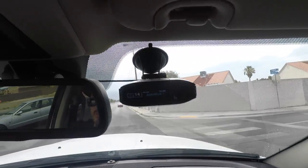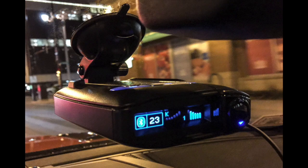Now, their patent on that directional arrows actually expired, which meant that Escort was able to release the Max 360, which essentially does the same thing. There's arrows that show you which direction, and the bogey counter, they don't call it a bogey counter, but it gives you a count of how many signals there are, and yeah.